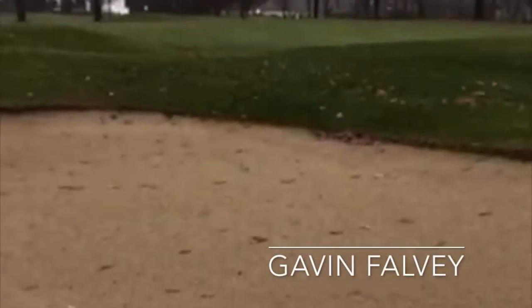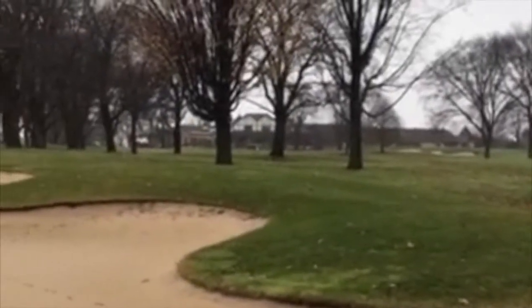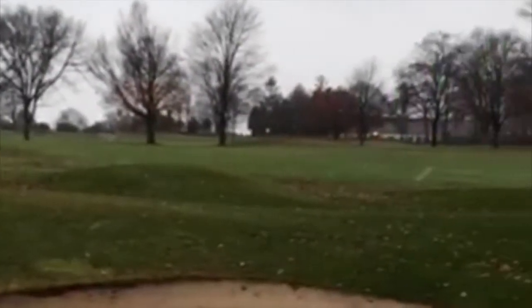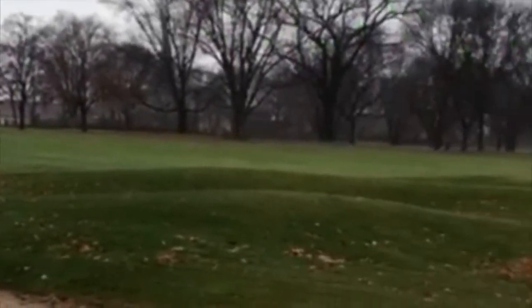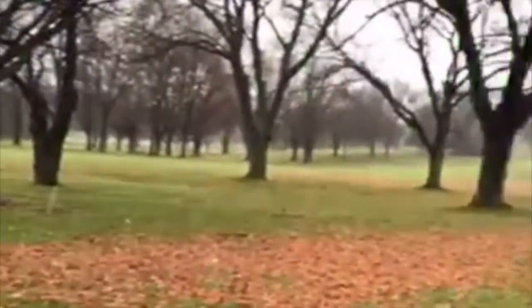This is the North Hills Country Club Golf Course in Menominee Falls. We are on the 18th hole right now. The body of water being impacted by North Hills Country Club Golf Course is the Menominee River.